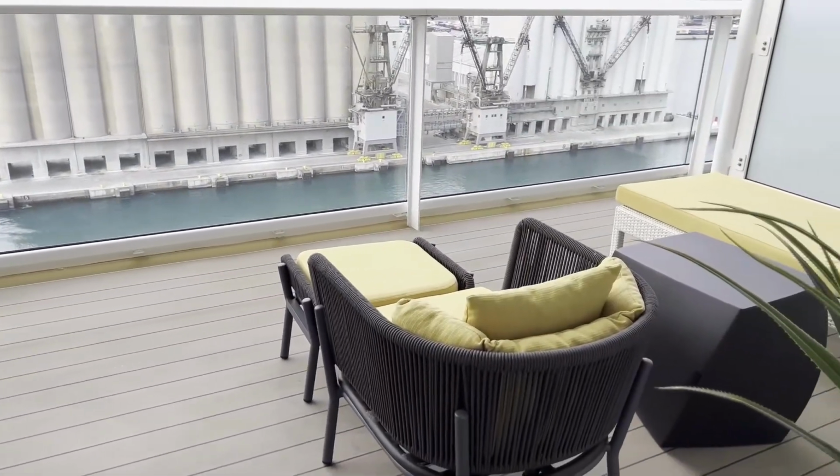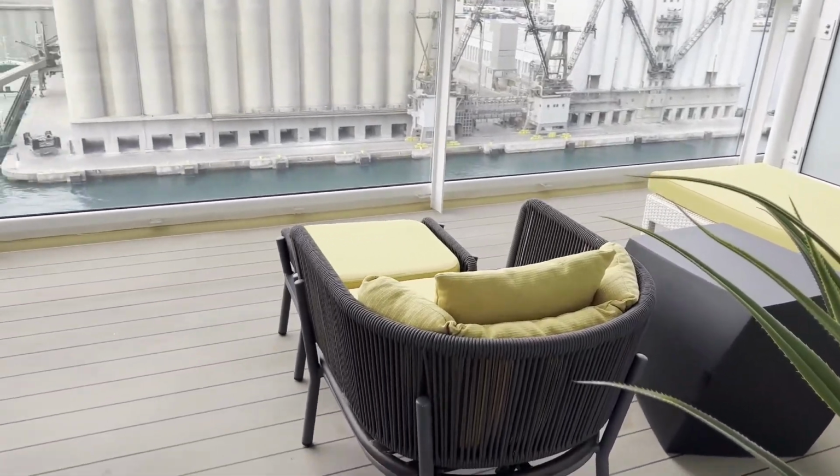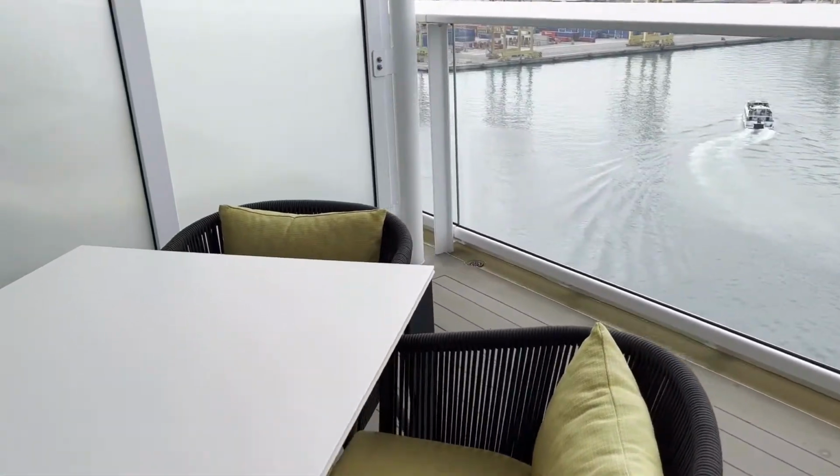Last and certainly not least was the balcony, and it was massive with a table and 4 chairs, a chaise lounge, a comfy chair with an ottoman, and a low side table.